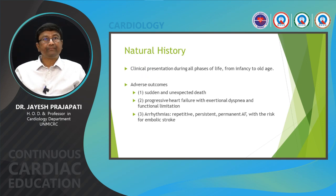What is the natural history? It can present at all ages of life, from infancy to old age. What is the adverse outcome? Sudden and unexpected death, progressive heart failure with exertional dyspnea and functional limitation, and arrhythmias like repetitive, persistent or permanent fibrillation, and the risk of embolic stroke.